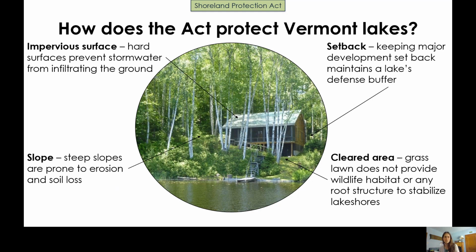Cleared areas would be lawns, gardens, landscaped areas, areas that are not naturally forested. We're also looking at the setback. If we're working within the first 100 feet, we cannot move closer to the water. And then we're also looking at slope. We're directing development off of steep slopes.